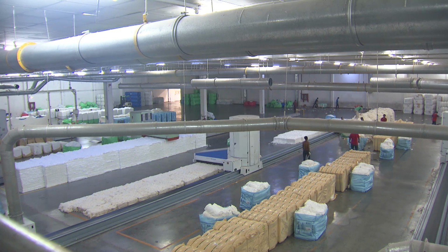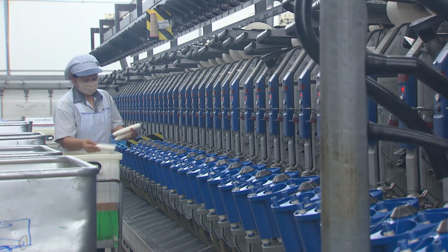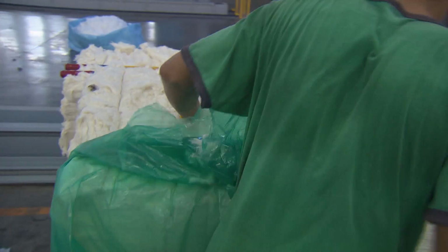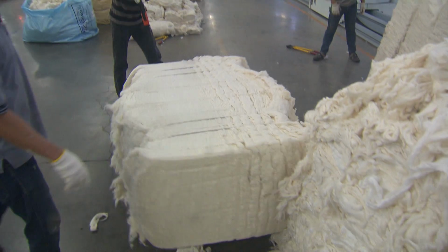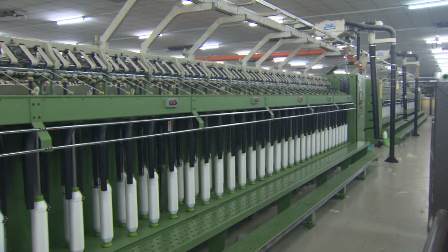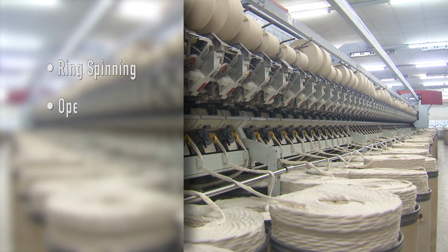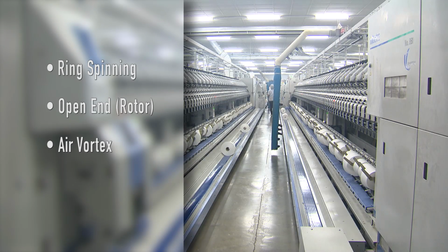Increasing those cotton sales can be helped by a better understanding of how a typical spinning factory works, the different processes involved, and most importantly, the quality of raw cotton the buyer needs and why. This Thai spinning factory uses three main automated spinning techniques: ring spinning, open end, also known as rotor, and air vortex spinning.